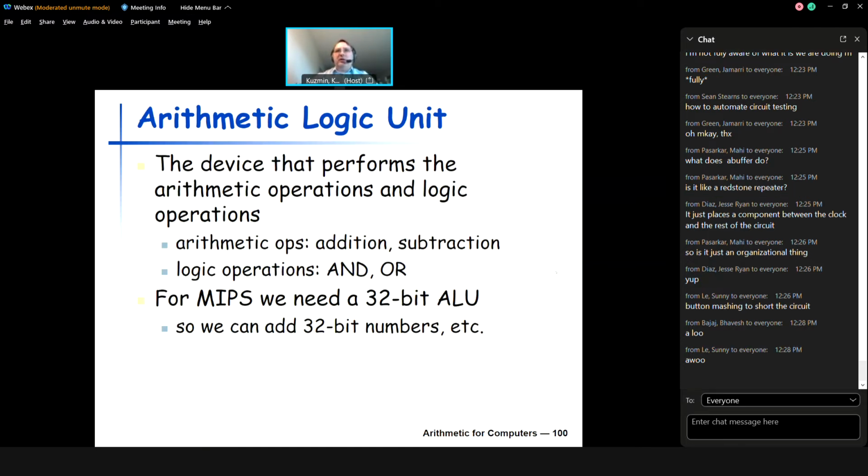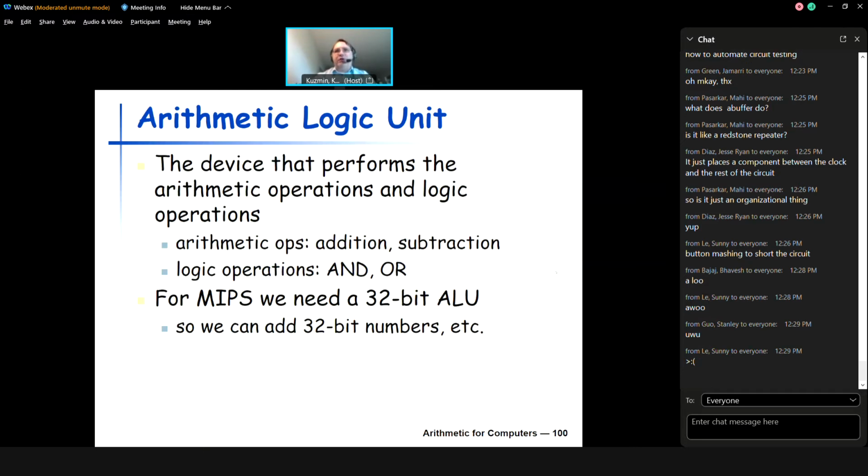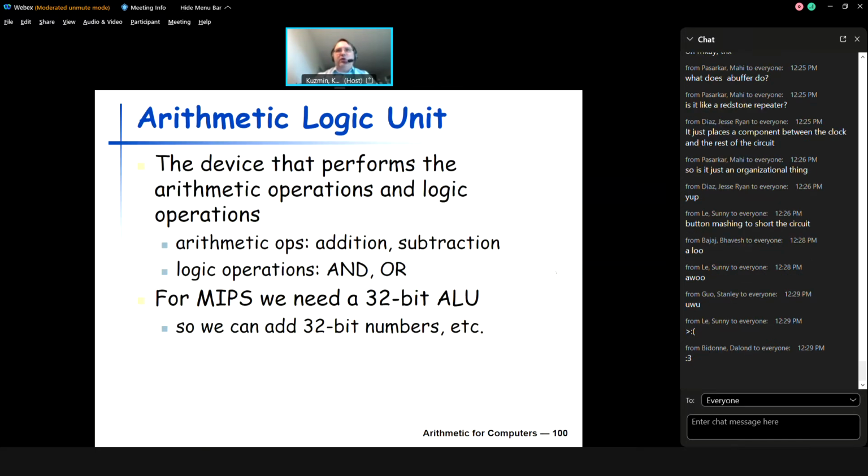So one of the key components inside a processor is an ALU, arithmetic and logic unit, that performs those arithmetic operations, and on top of that, logic operations. What are logic operations? They are Boolean operations like AND, OR, XOR, everything that we've discussed. So we want this single unit to perform those operations.